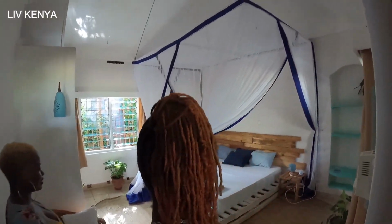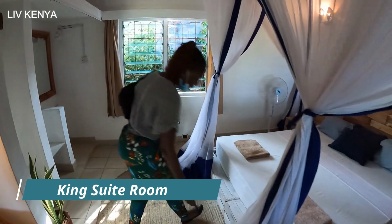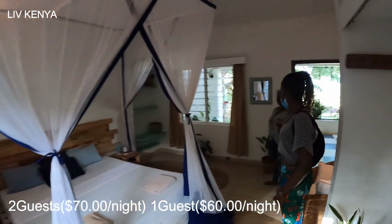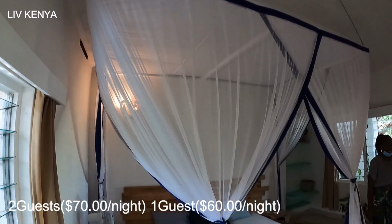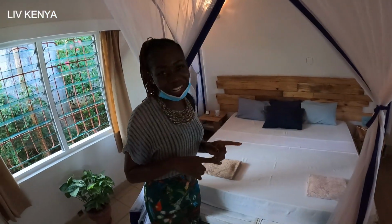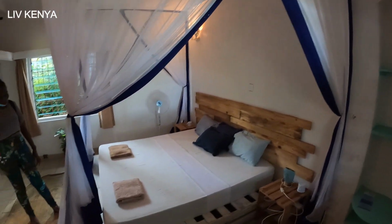Nice. We decided to do the pallet style. Oh, so these are two single beds separated, right? How much is it? So this is $60, approximately 6,000 for one, bed and breakfast. So this is one of those places, if you want to travel to Kilifi on a budget, you come to such a place. This place is $60 for two people, imagine, and it's bed and breakfast. That is quite fair. And it's very clean, that one I'll give you guys.